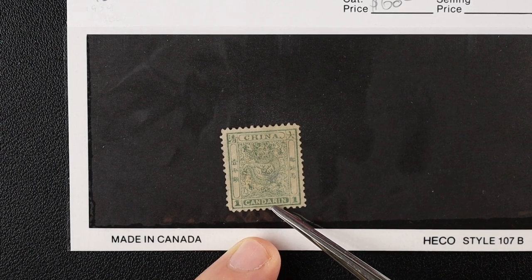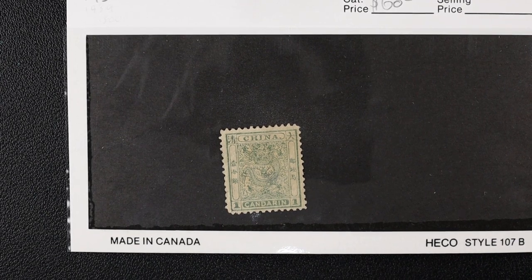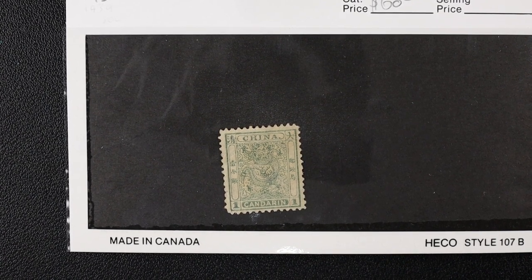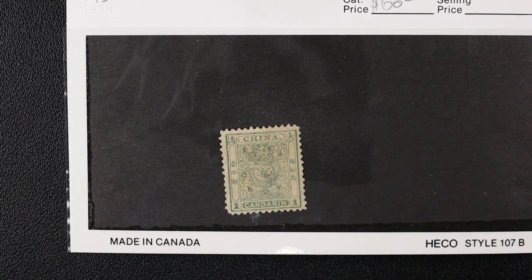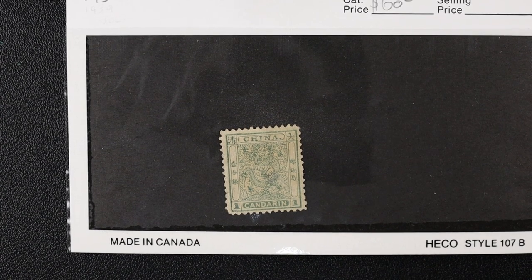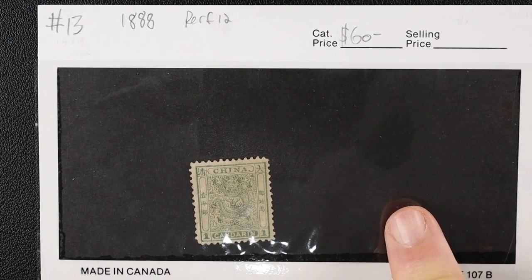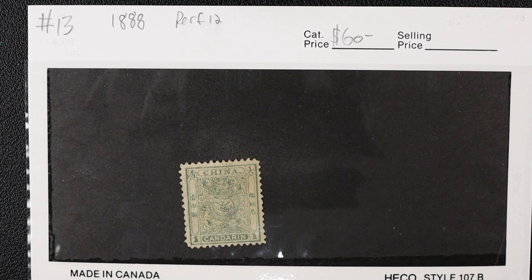And for one thing, this being like, let's say, the second issue, this is from 1888. This is actually, I guess you could say, the third issue. They kind of did this first design and had a few releases of it until they switched to a new design. Compared to this third release, the second release would be perf 12 and a half. Well, this one's perf 12. So I measured it and I'm quite confident it's perf 12. So it's from 1888. Number 13 has a $60 cat value.